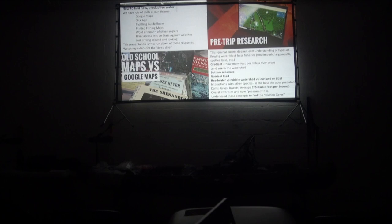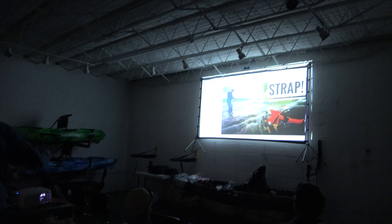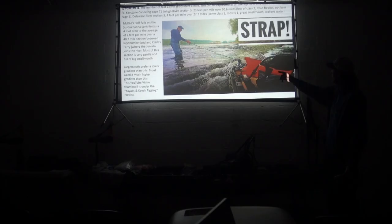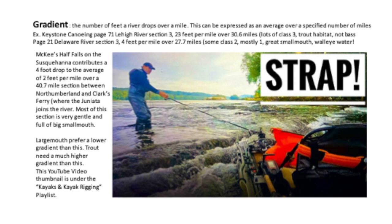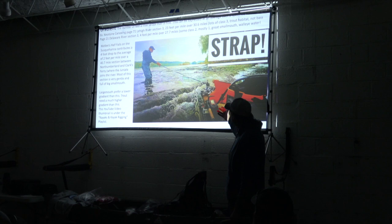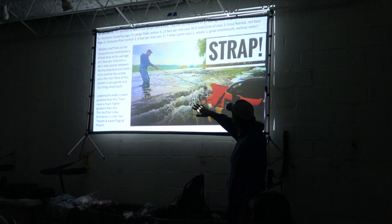So I'm going to jump down here. I kind of jumped ahead in this, and I already started talking about gradient. This is actually a ledge, part of McKee's Half Falls on the Susquehanna River. And this is one of the videos where I talk about the Rogue Fishing Company drag strap and how useful that is. I do a lot of putting in somewhere and using the torpedo motor to go up and explore. That way I can do it solo and I don't have to have a float trip partner. I motor up to a shoal and then I can drag it up and over.